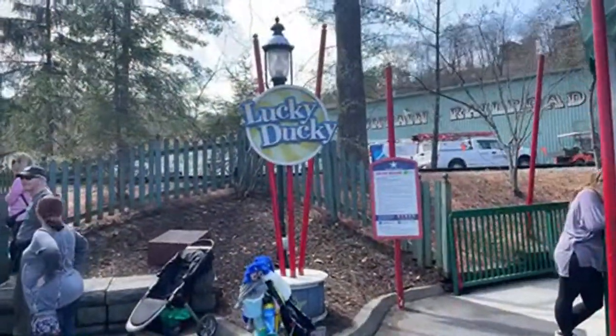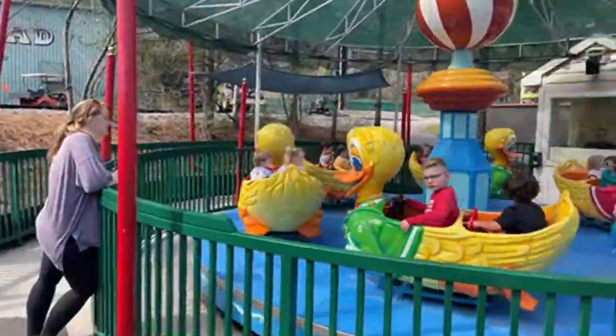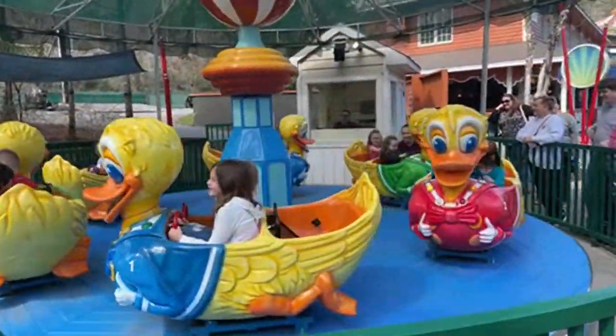I don't think that's the ride I'm allowed on. Lucky the Piggy Ducky Parade. Oh, no, Lucky Ducky. You think I can get on Lucky Ducky? You gotta show him Lucky. All right, let me show him. There's Lucky Ducky. Yeah, Sandy, something tells me I can't get on this ride either.